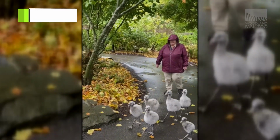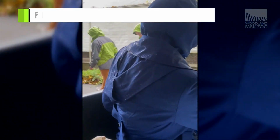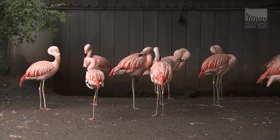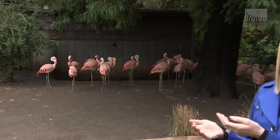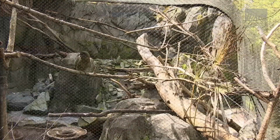Before the break, we asked you what kind of birds these adorable zoo babies are. If you said flamingos, ding, ding, ding, you're right. That one was kind of tricky because flamingos are known for those bright pink feathers, but they're actually gray when they're babies. Their feathers don't change until a few years after they're born, and it's all because of the shrimp they eat. Today we've seen tree roos, red pandas, kiwi.